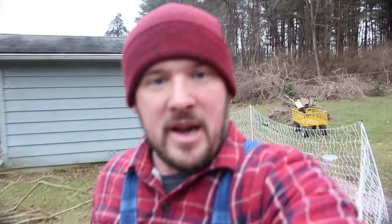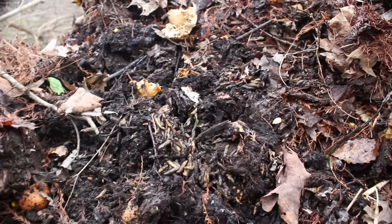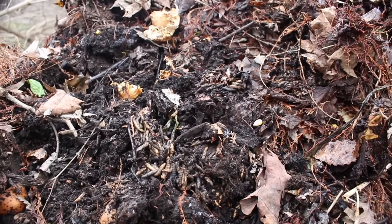Find something interesting in here. This came from my compost barrel from last year. And those are soldier fly larvae. Soldier flies are notorious for laying their larvae in compost piles and barrels that are left too wet. And they're an excellent source of protein for the chickens. So I'm gonna see if I can coax the girls out here and see how they react.